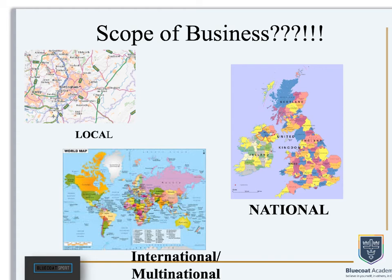So the first one we need to consider is this local premise. So your company, it could be a gym, might be just a local company based around Nottingham. That company will serve maybe 50, 100, 150 people, but will be only based around one particular area. So I've used Nottingham as an example as it's local to us.